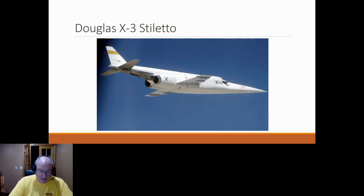26 total flights out of the X-3. It was underpowered. It was difficult to control. For any of you pilots out there, its takeoff speed, it needed 300 miles an hour to get off the ground. So that's quite a bit. Frank Everest and Chuck Yeager each made 3 flights in this aircraft. And I think that's about it. This, again, is the only one of its kind.